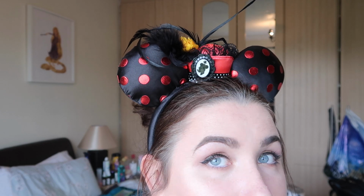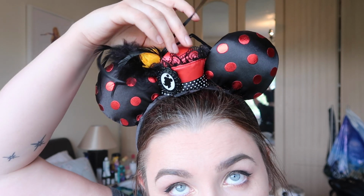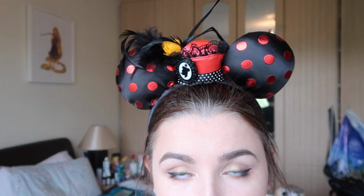So Sandra got these ears. These are kind of like flower hat, mini, burlesque-y, classic, nice mix of everything. But they're cute, they're really comfy, they have a nice wide headband on them.